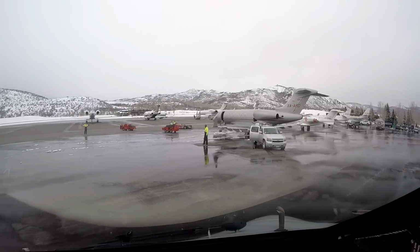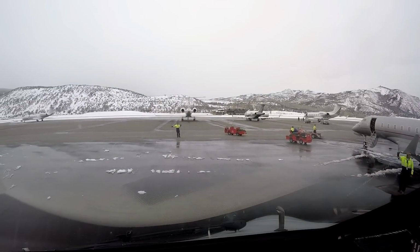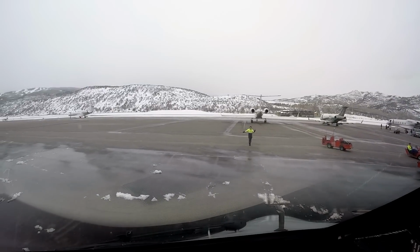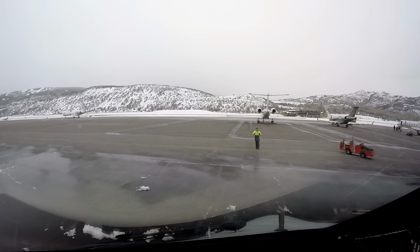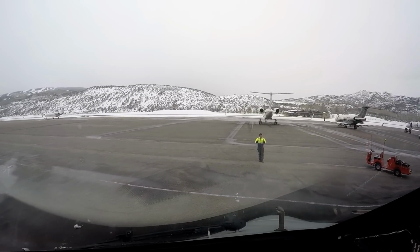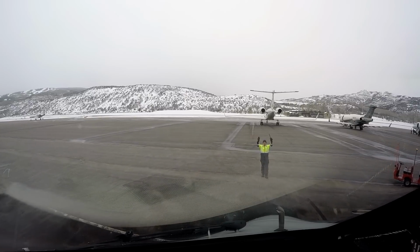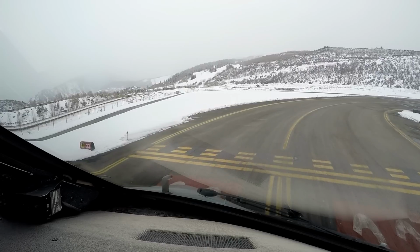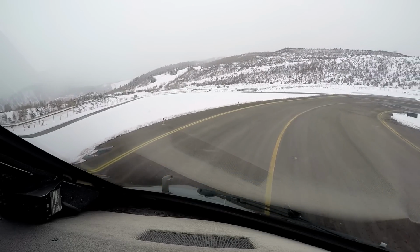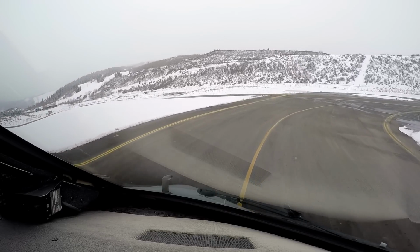It wasn't too bad this trip, but during peak season this ramp can be absolutely packed with corporate aircraft. With the passengers and the bags all loaded up, we taxied back out to runway 33 to take off in the opposite direction that we landed in.